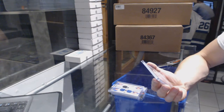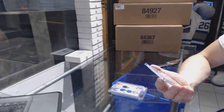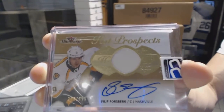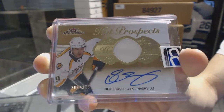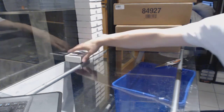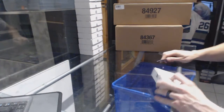And we've got a 13-14 Fleer Showcase Hot Prospects Rookie Patch Auto, numbered to 375, Philip Forsberg. Philip Forsberg, Hot Prospects, Rookie Patch Auto at 375. All right, now on to box number 19, which is for Derek Hockeynut. Box 19.